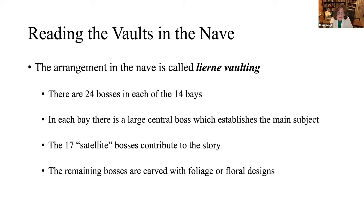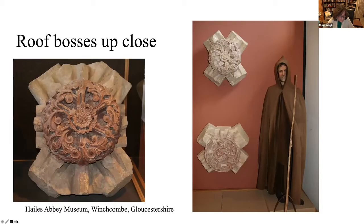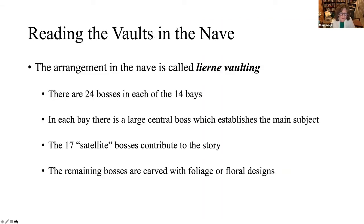They probably based these on the Norwich mystery plays, which are lost now, but most of the stories would have been taken from them because they had actually seen the story and they knew what they wanted to say in each bay. So there's a central boss, and then there are 17 satellite bosses which contribute to the story. They radiate around the main boss, and if you know how to read them, it will make sense, but I don't think it's necessary to really appreciate what there is. And then the remaining bosses are basically just foliage or floral designs.